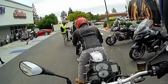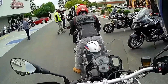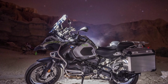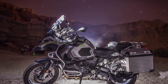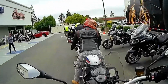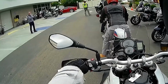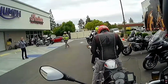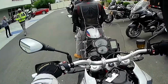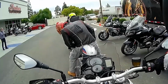I love the look of the F800s. I think they're a really classy looking, a lot lighter than my GSA, that's for sure. But I've been dying to try and ride one of these things for quite a while, and hopefully we can get a good feel for this today. I'm excited. It's on road mode. Everybody's getting along. We've got 8 bikes in this run. Rain and road. That's all you get with this one is rain and road.